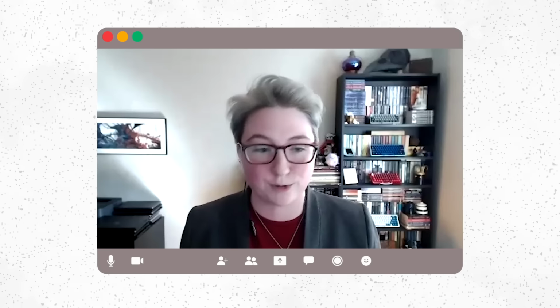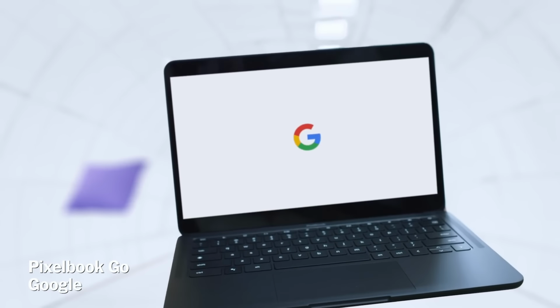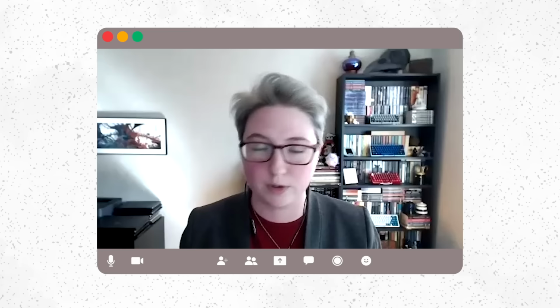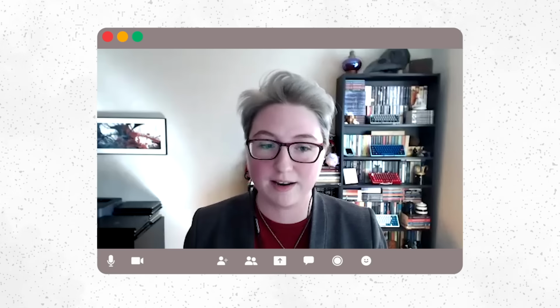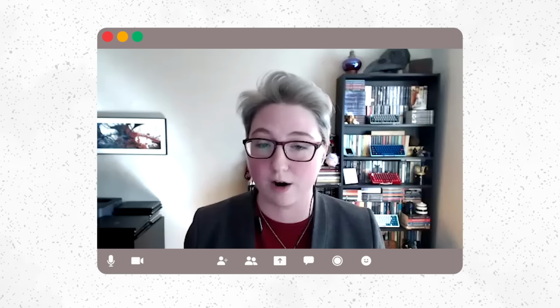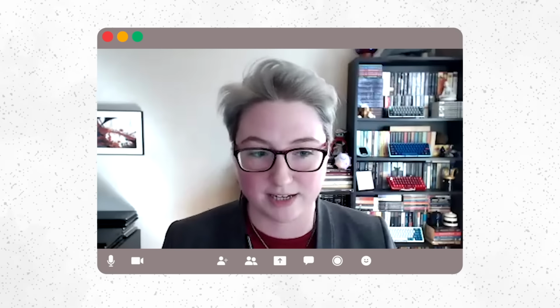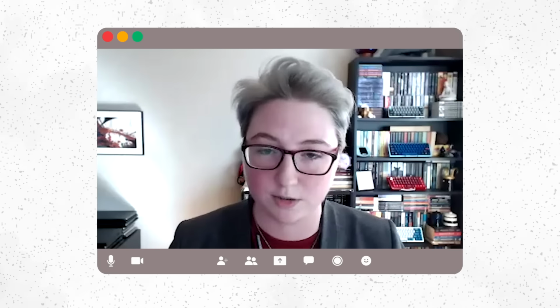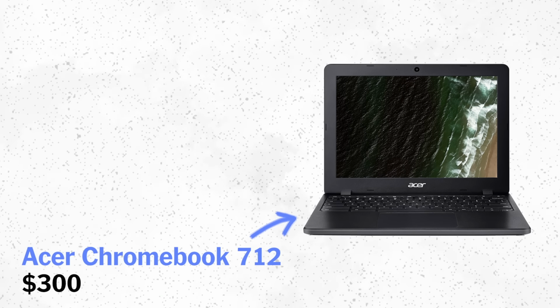Chromebooks have historically had a terrible rap as being cheap and slow. This one, however, is smaller and lighter than pretty much every other Chromebook I've ever tested. It has an excellent keyboard and trackpad, and it's about as well made as a MacBook Air or Windows Ultrabook, but it costs hundreds of dollars less. It's my personal favorite Chromebook that I tested, and it's actually what I used to cover the Consumer Electronics Show earlier this year. So the Acer Chromebook 712 is our more durable pick for kids.